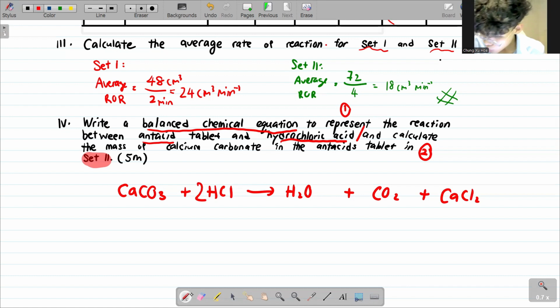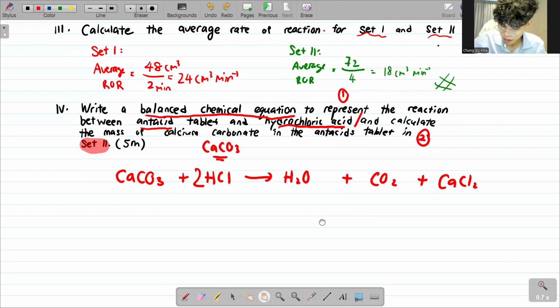Next, what do they ask? They ask, calculate the mass of calcium carbonate. Usually, the moment when I read the question and I see calcium carbonate and HCl, I will write the chemical formula here first. Calculate the mass of calcium carbonate in the antacid tablet. Simple enough.